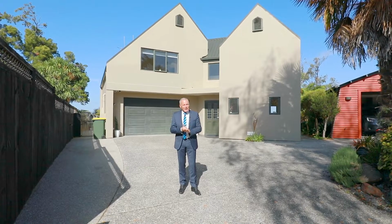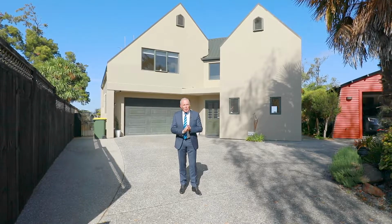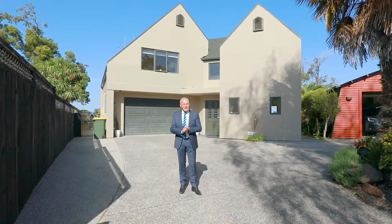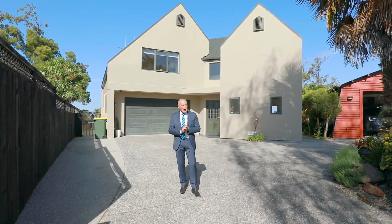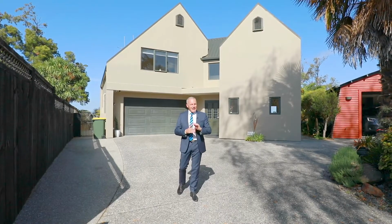The home itself has undergone a transformation. It offers a stunning new kitchen that will be the envy of all your family. It has superb indoor-outdoor flow to an expansive deck which overlooks the native bush setting and down into the Waikato River.